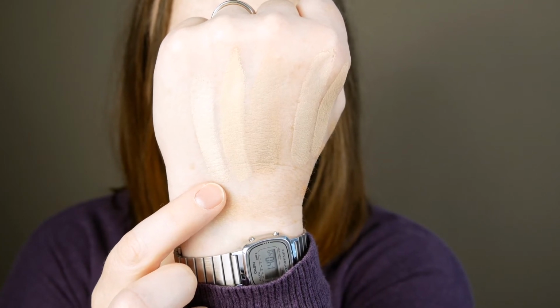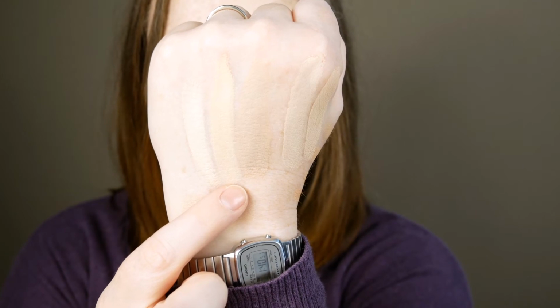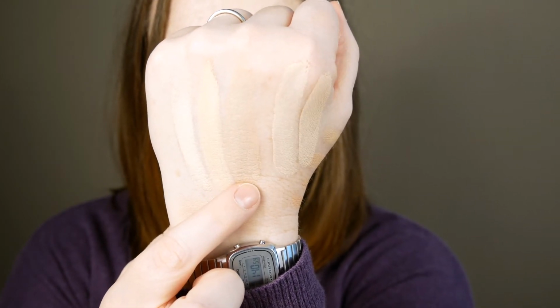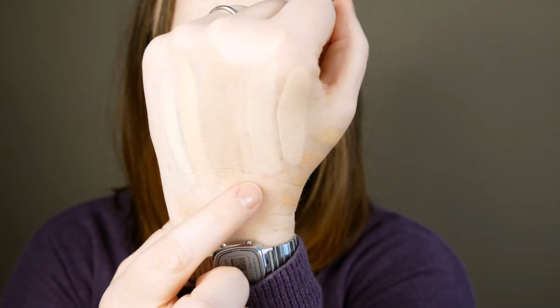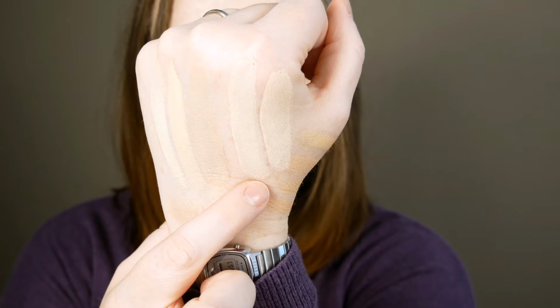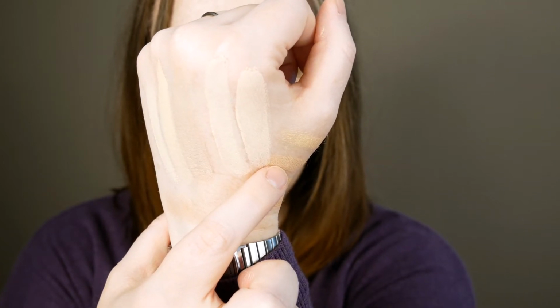Idun Minerals Nordic Veil in Jorunn, Maybelline Superstay in 102 Fair Porcelain, CYO Lifeproof in 101, Cover Effects Power Play in N0, Fenty Pro Filt'r Soft Matte in 100. That shows this compared with a variety of other foundations. And it's only like $7.